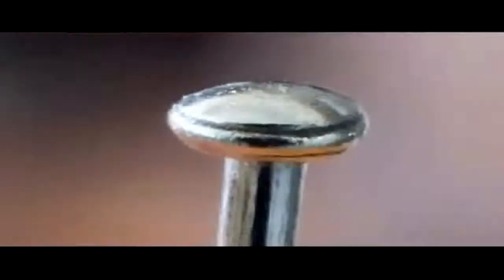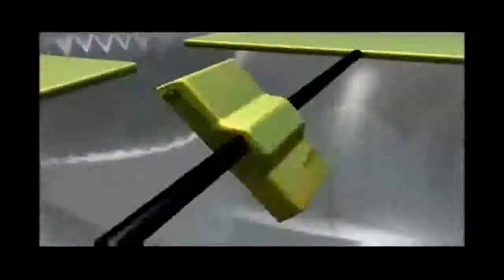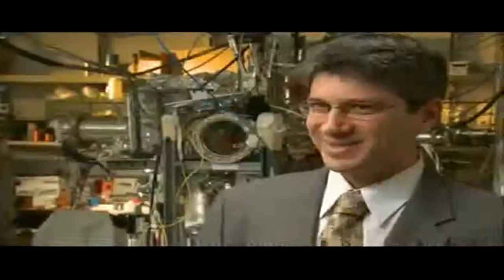This is a man-made motor, a motor so small that more than 6,000 of them would fit on the head of a pin. Welcome to the world of the nanometer, a unit of measure that is 1/billionth of a meter. A nanometer is pretty small.